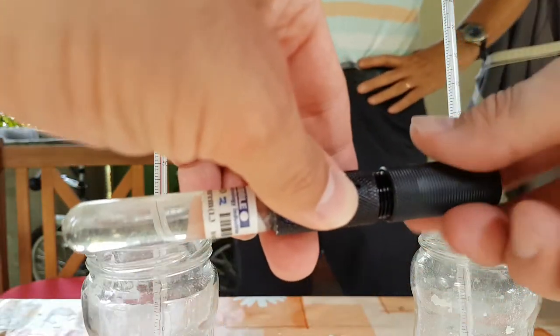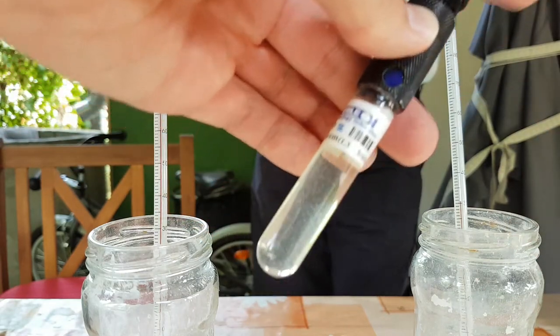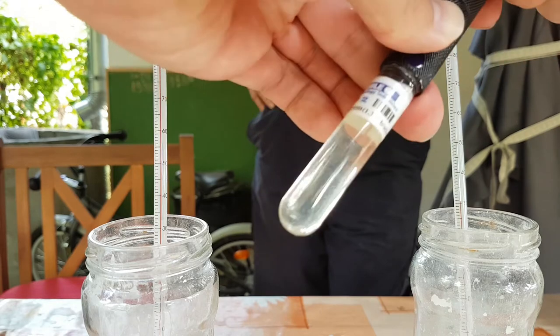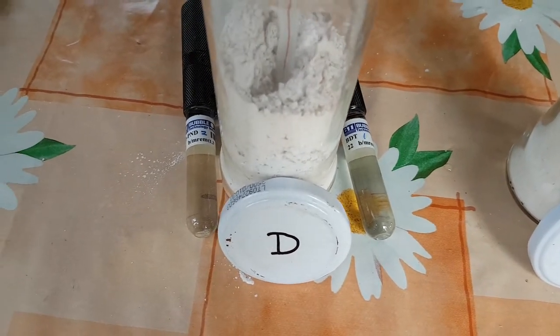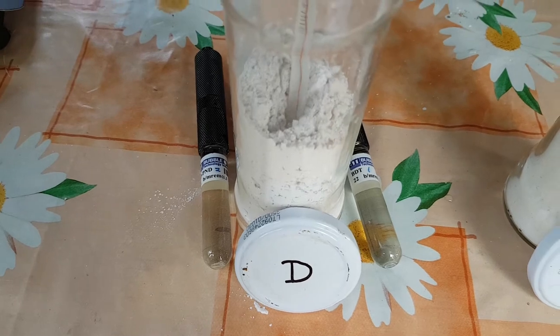I reset these, so you can see there's no bubbles in there. What I've done is place these either side of the D sample, which is the sample with the first 29 elements and the titanium.